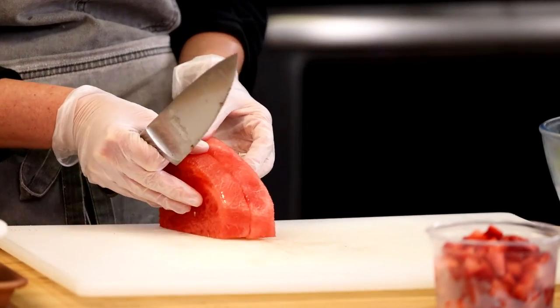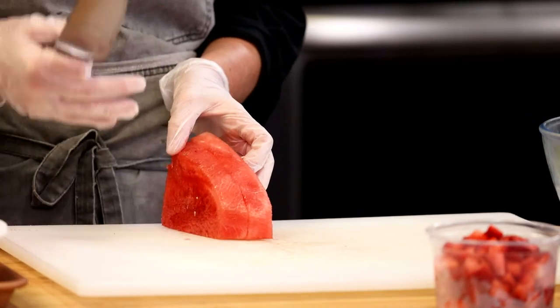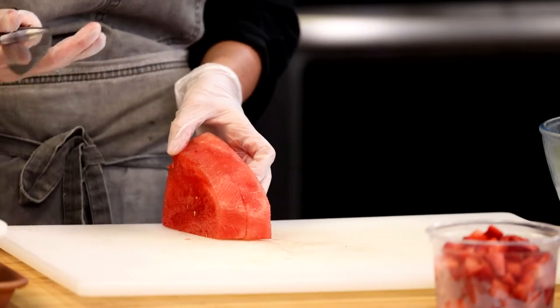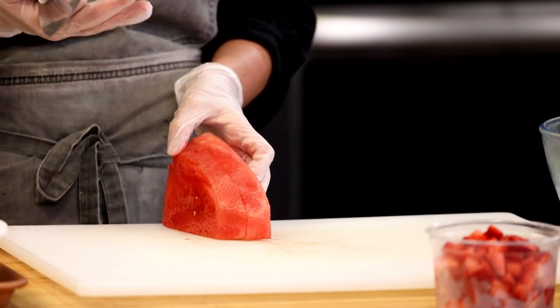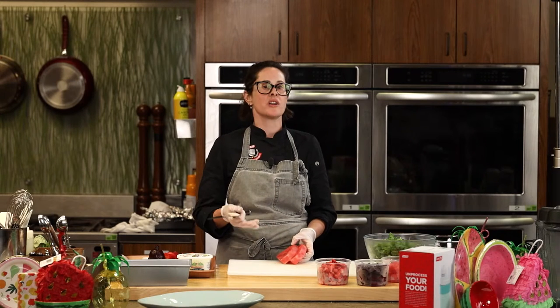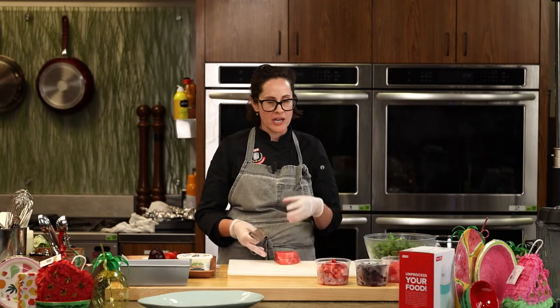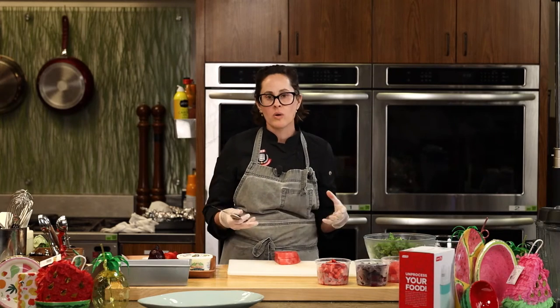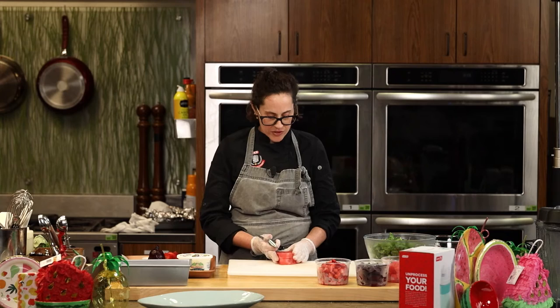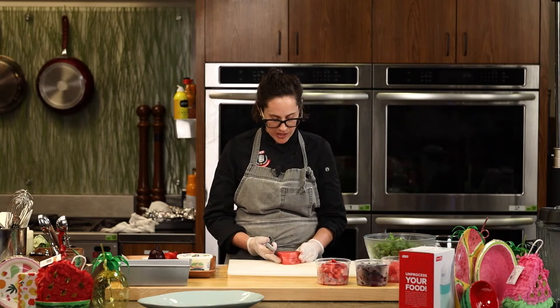Right now, in my recipe, I say to small dice this. You are not beholden to my direction, right? If you feel like this salad would serve you and your guests better in large rustic chunks, do large rustic chunks. If you want to showcase the beauty of the strawberries, quarter them. If you want to show the beets, cut them into segments. There's no right or wrong way to do it.